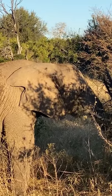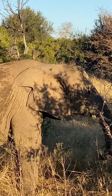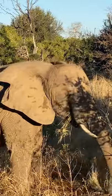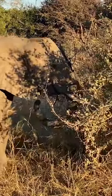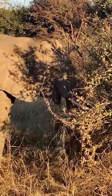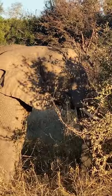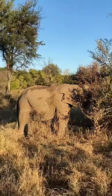That's one of the ways that we tell individuals apart, tusks as well as the ears, any kind of abnormal markings, maybe scar tissue or anything like that. But of course our elephants move freely within the greater system, so we do get herds coming and going. Could be several months before they return.